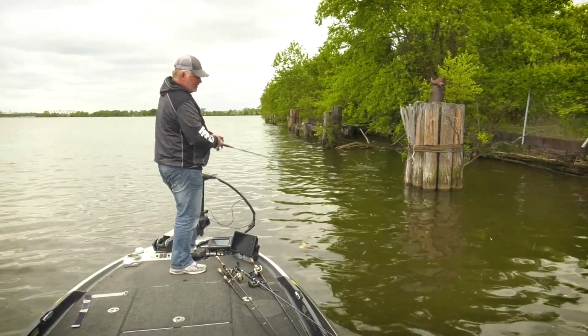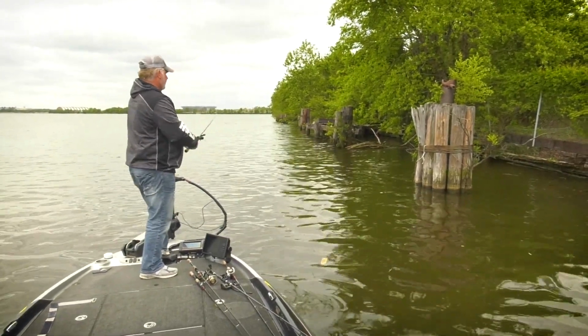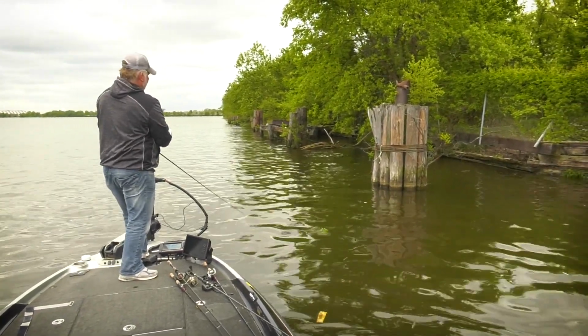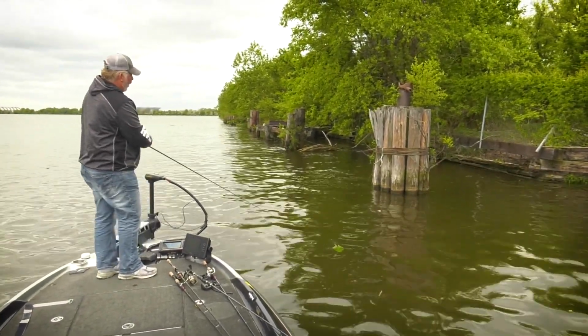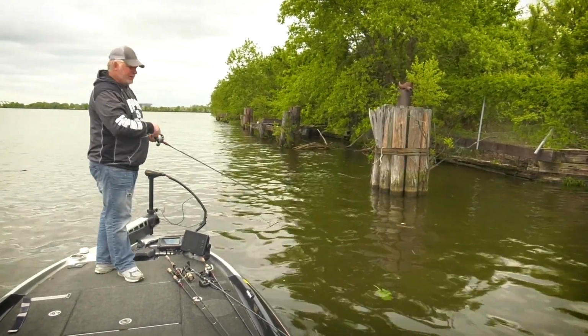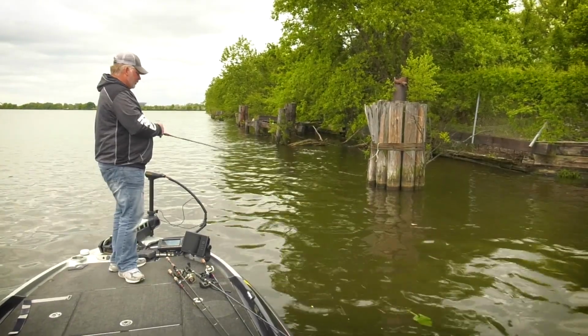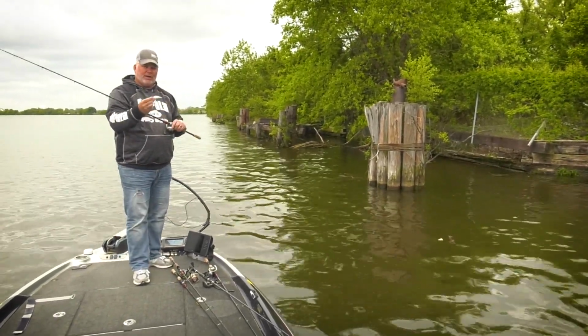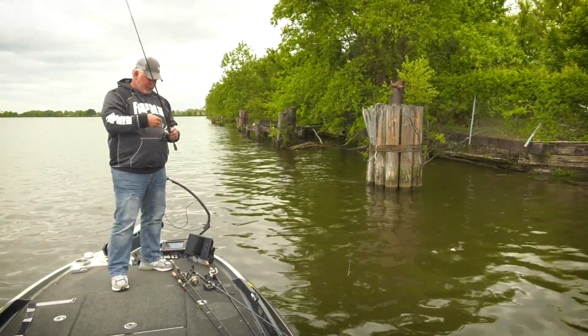So this is an excellent first choice to throw at something like this, figuring that the fish are going to be pretty aggressive. And like I said, I'm going to throw upstream, let that current wash it down, and boom, I just hit that piling, and that's usually when the strike will occur. So I'm going to try to get as close as I can to it with the crankbait, and I'm going to try to deflect off of it. This is a great choice.